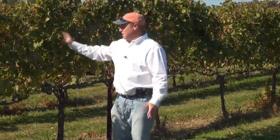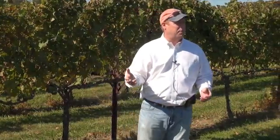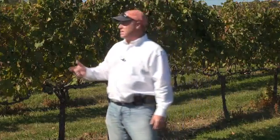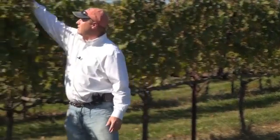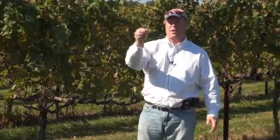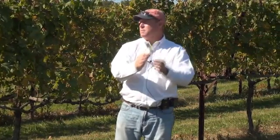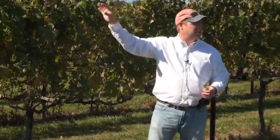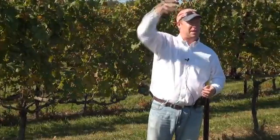Now, summertime, the only thing we have to worry about in the Yadkin Valley that can be damaging to these vines, there's a couple things. There's a pest that comes out called Japanese beetles. The beetles attack the top of the vine, like right here. See this leaf right here where it's been chewed off? But you'll notice that only at the top of the vine has it been chewed on, and that's what Japanese beetles do. They attack from the top down.